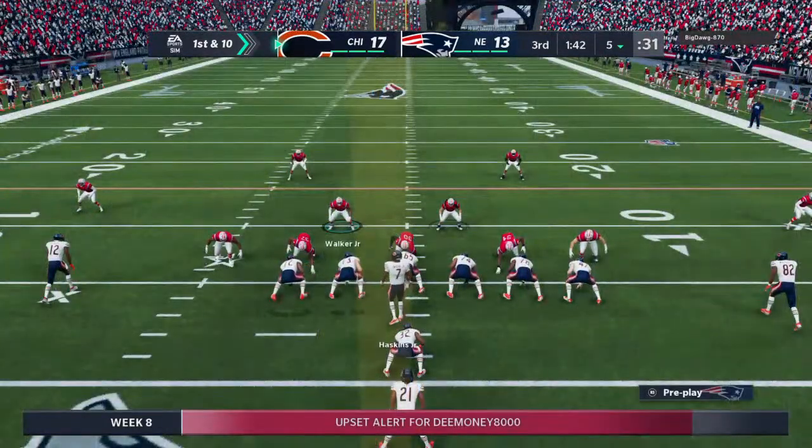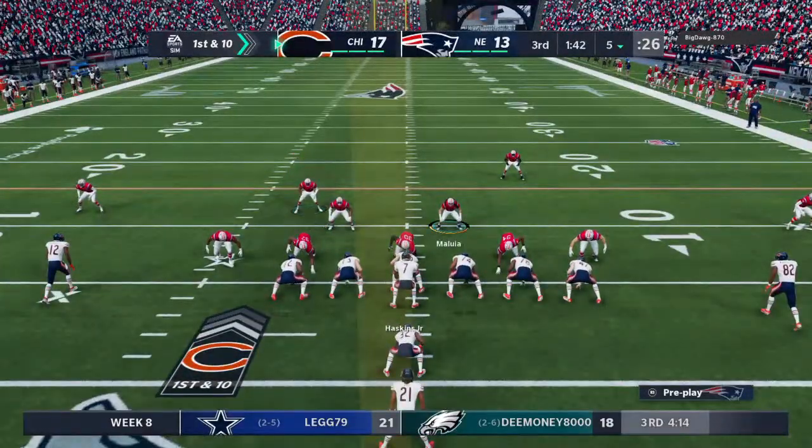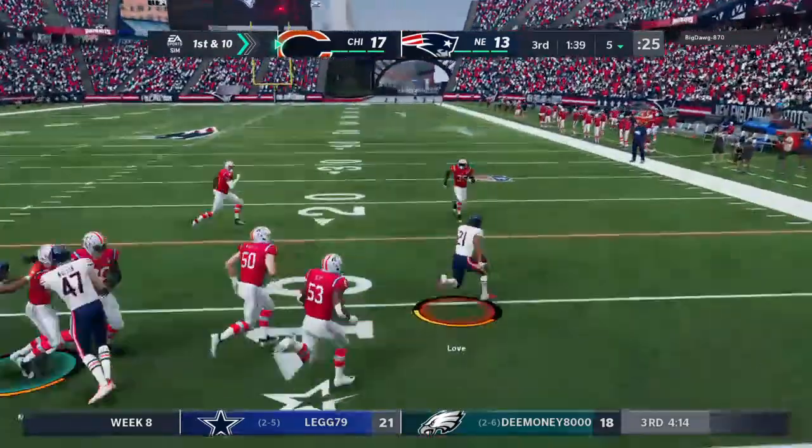The Bears offense ready to go for their next drive. And now their defense came through with the goal line stand, got them the ball back. Let's see what they can do about putting a drive together. Long way to go. They need to reward that defense.